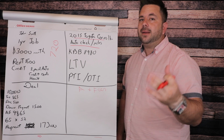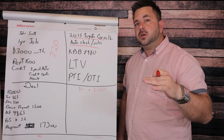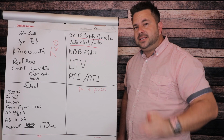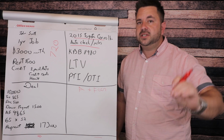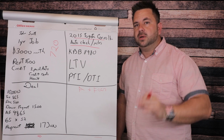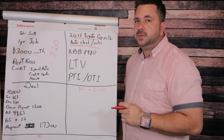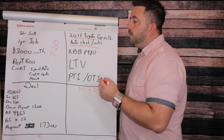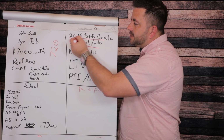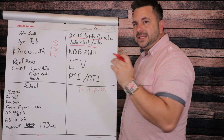Now, there are a lot of banks that do frame damage and other things, but those are usually the subprime and the deep subprime banks. And there's actually a few banks that do salvaged and rebuilt titles as well, which I'll go into in another video. But for now, we just want to structure on those 3 particular deals because these are the ones you're going to use the most at your dealership. So make sure that when you're lining up the customer for their car, you should know which one of your cars passed the auto check mark.